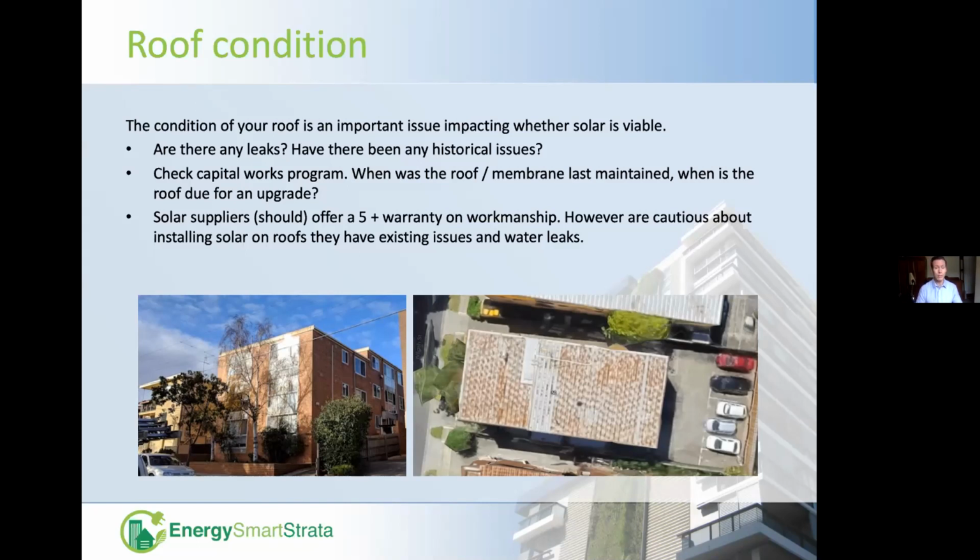For some sites, if your roof is in really bad condition, this has happened with quite a few clients, they've decided we can't put on solar right now. We need to fix our roof, replace our roof or our roof membrane first, and then look at solar in a few years. And this is an example of a site down in Melbourne where they were super keen for solar. We can see the satellite image. They had an old roof and it was very rusted and they were having issues and they just could not put on solar until they had this resolved.